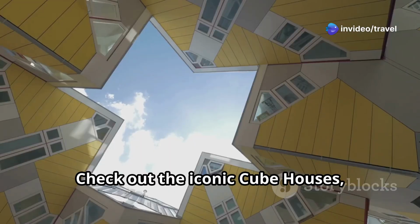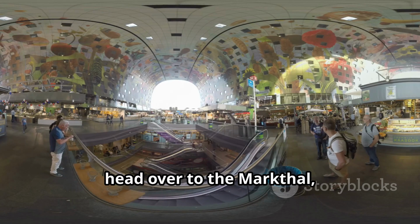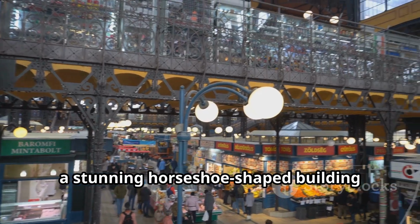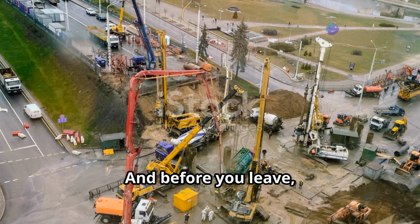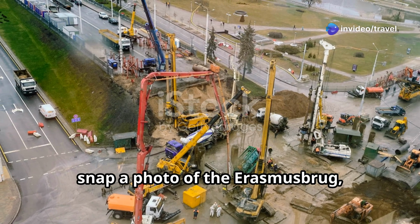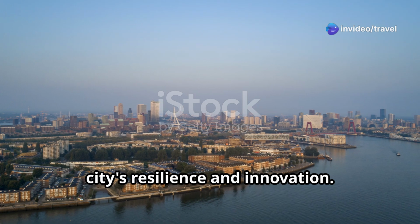Check out the iconic cube houses, designed by Piet Blom. Then, head over to the Marktthal, a stunning horseshoe-shaped building that's home to a bustling food market. And before you leave, snap a photo of the Erasmusbrug, a sleek white cable-stayed bridge symbolizing the city's resilience and innovation.